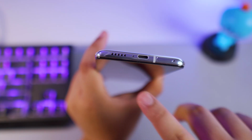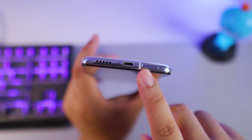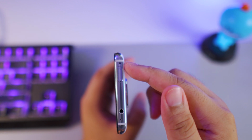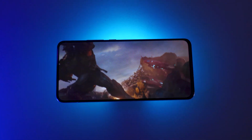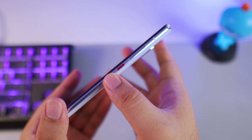At the bottom, you'll find a single down-firing speaker, a USB Type-C port, and the dual SIM card slot. At the top, you get the headphone jack, the pop-up camera, and an infrared blaster. And since the K30 Pro sports a pop-up camera, this means you get a glorious infinite screen with no notches or punch holes. Then at the right side, you'll find a red power button and the volume buttons.